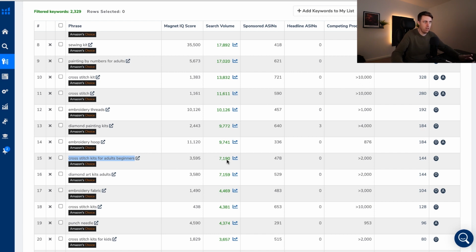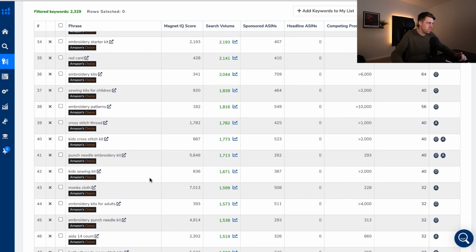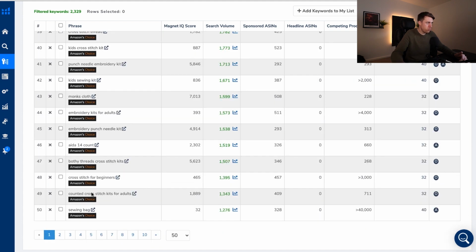Sure, it's still got quite a lot of volume to it, but because it's more specific, therefore it's more relevant. So I'm a lot more likely to get a conversion because I'm creating a beginner's kit for adults in cross-stitch. So it's exactly what I'm looking for, and it's way more relevant. And so again, if I scroll down to some of these and have a little look, counted cross-stitch kits for adults. I'm still getting to learn what the word cross-stitch means, but I think that is something that is quite applicable to it. And so therefore, again, that's going to go in because it's more specific, it's more relevant.